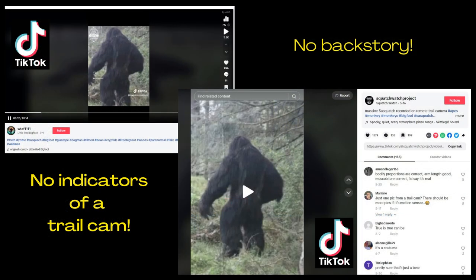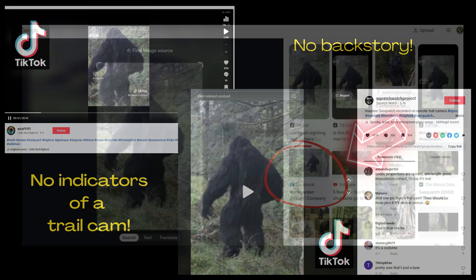Okay folks, so the original poster, Squatch Watch Project, over on TikTok, put this video out there with no backstory other than it's a remote trail cam. But there's no indicators that this is a trail cam whatsoever. Number one, it's in the wrong aspect ratio, and there's no metadata, and it doesn't really even look like it was taken from a trail camera.